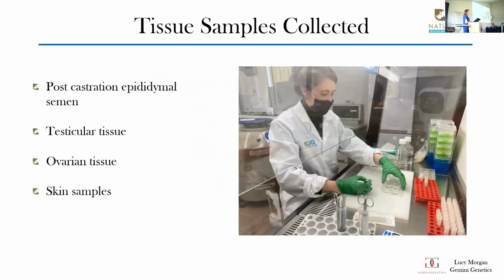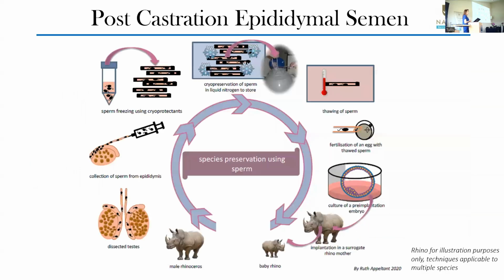So the samples we work with at Nature Safe, we work with post-castration epididymal semen. There are the occasional animals that we can do live semen collections from, but most of them we're receiving testicles. We preserve the semen, but we also preserve the testicular tissue. The ovarian tissue, we can only preserve the ovarian tissue at the minute. Again, we can't freeze eggs, so we are just relying on that for the ovaries. And then we've got the skin samples.